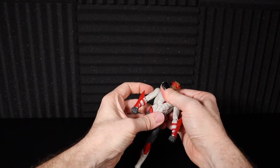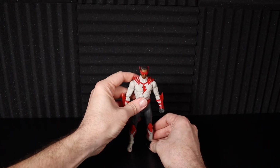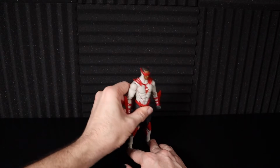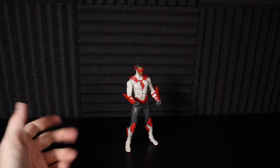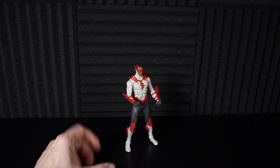All right, good figure. Let's see what happens if we have him with the proper posture. Will he stand easily on his own? Come on, Kid Flash. I know you can do this. Let's put those arms forward. Let's kind of cheat. Bring some weight forward. There we go. Not a lot of effort, right? Put the arms forward so he didn't have to stand fully stiff. But there he goes. He is up there on his own.